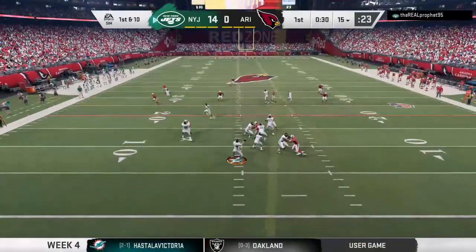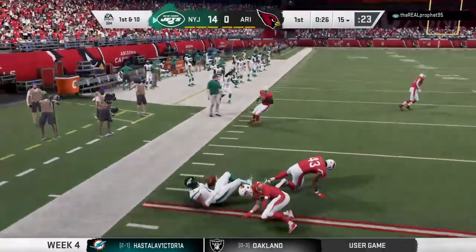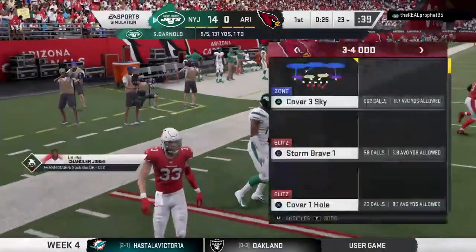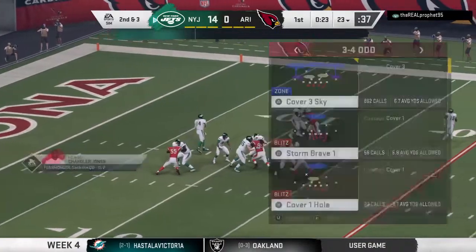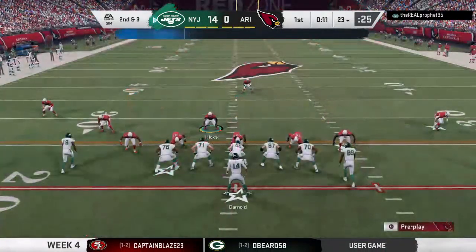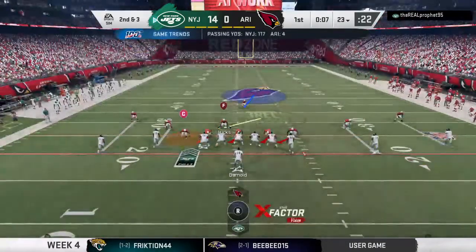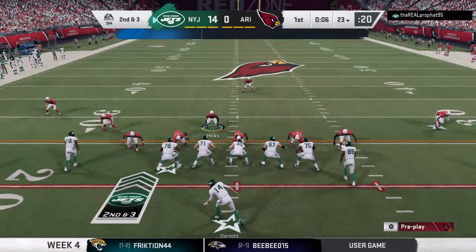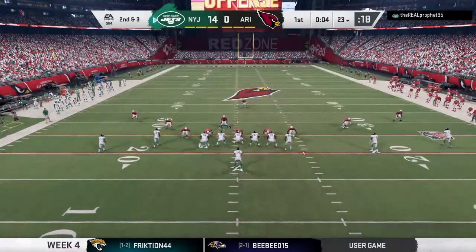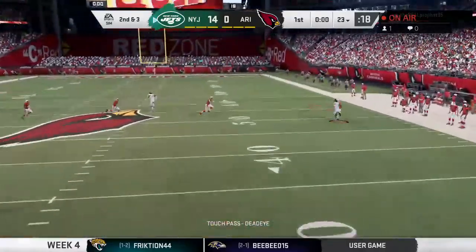On 1st and 10, Darnold. Quick hitter here, it's complete. And they'll get him down here at the 23. 7 yards, the pickup on the pitch and catch. One thing you're hoping for when you run drag routes, you're able to hit a receiver in stride, and he can pick up a lot of yardage after the catch. But in this situation, the defense was effective, able to stop him before he could get a good head of steam going.